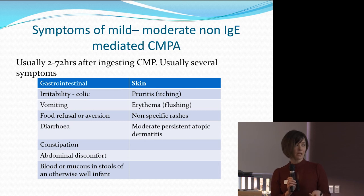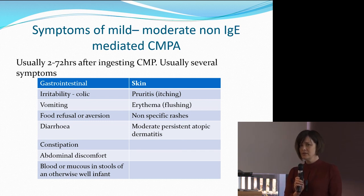There may be some blood or mucus in stools of an otherwise well infant. They may have itching, flushing, just non-specific rashes and persistent atopic dermatitis. And you might just get very stressed parents coming to you saying, you can't put them down, we're at the end of our tether.